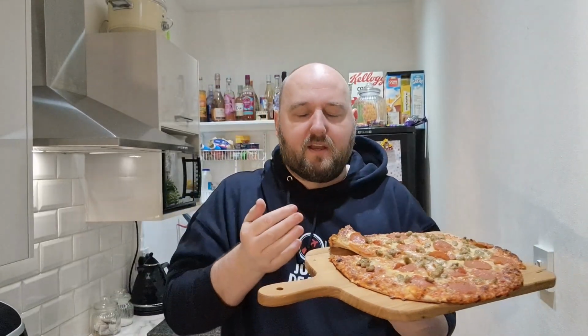What I was worried about was it being really, really crispy, like that Aldi one I did a while back, where it was rock hard. This doesn't have that feel. It feels like it is thin and crispy, but it's crispy and doughy at the same time, if that makes any sense. Like the bottom is crisp, but it's not too thin. It's not like a cracker. We're going for this.